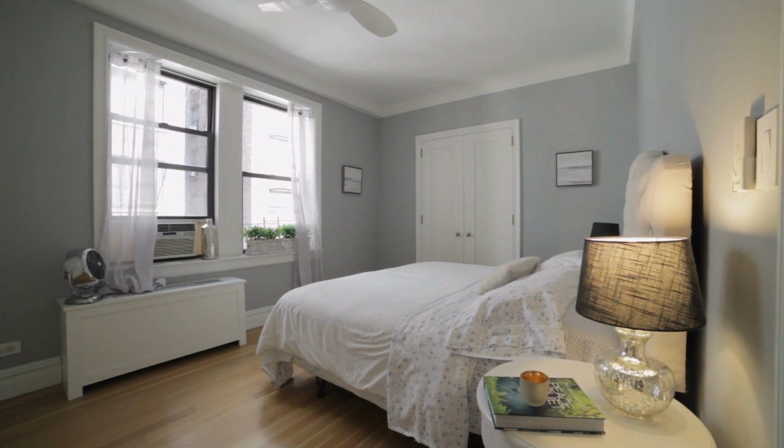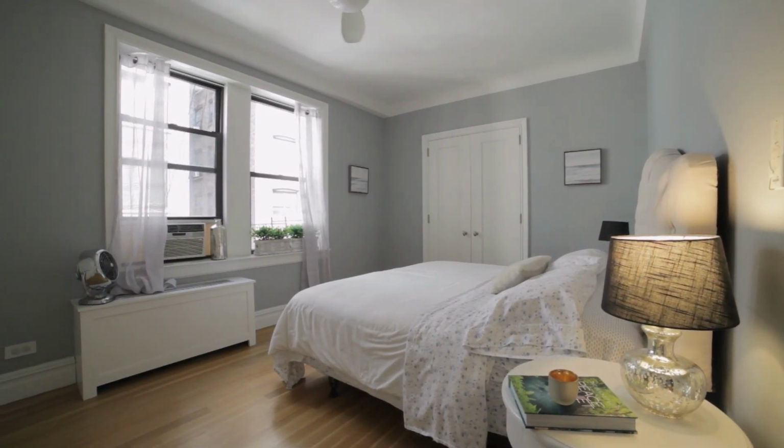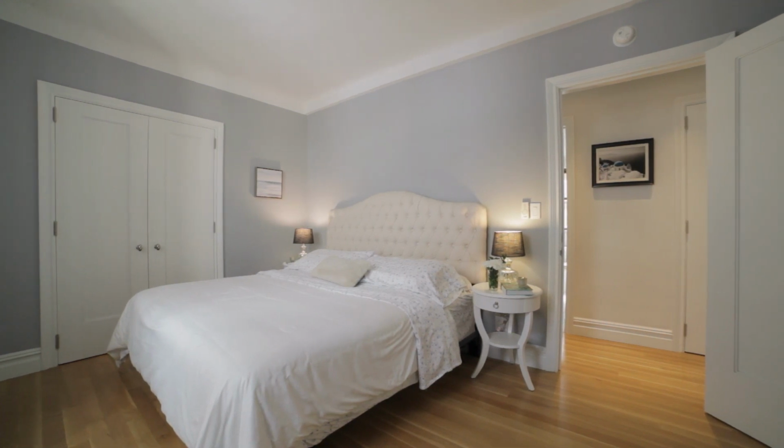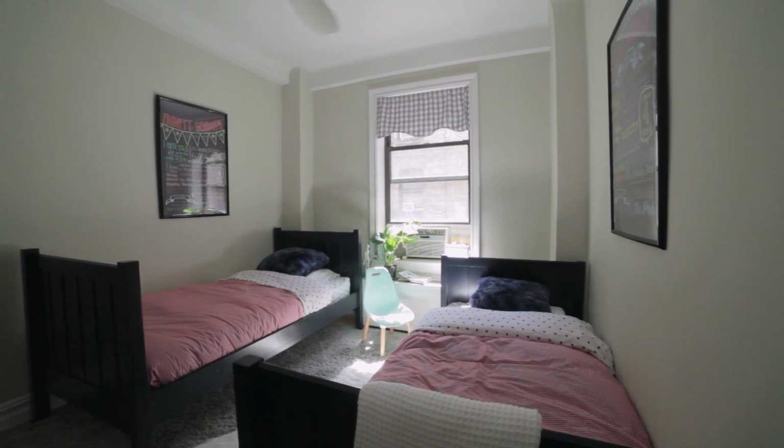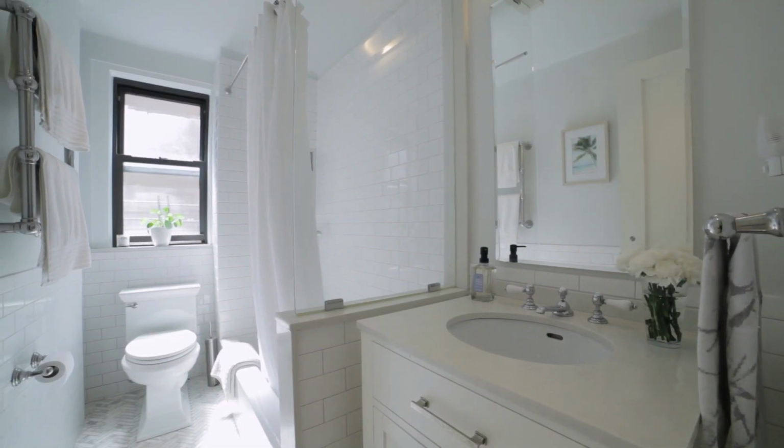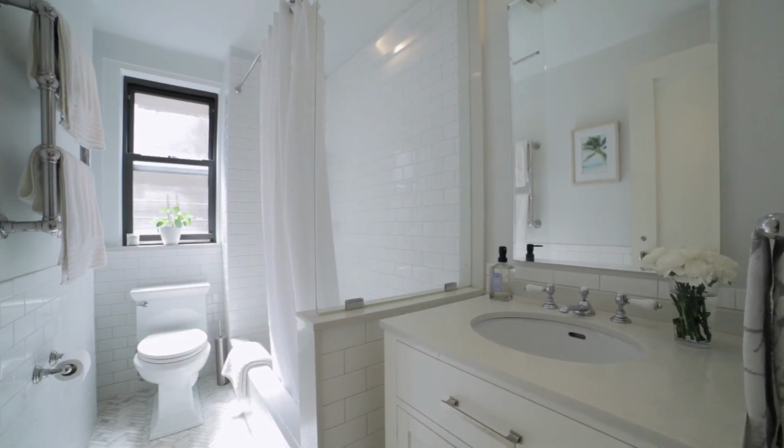The tranquil primary bedroom has ample space for a king-size bed and 2 large custom closets. Shareable second bedroom, and a newly renovated windowed bathroom with porcelain tub, classic subway tiles, and herringbone marble floors.